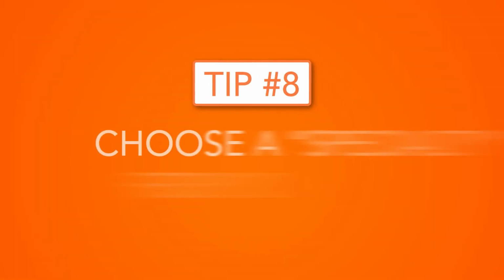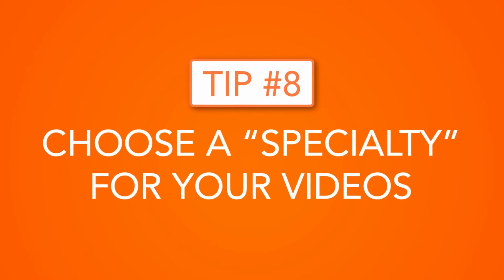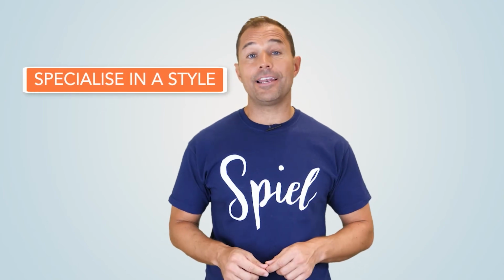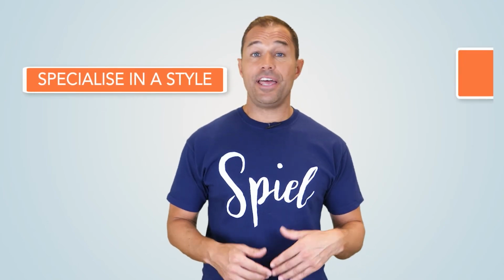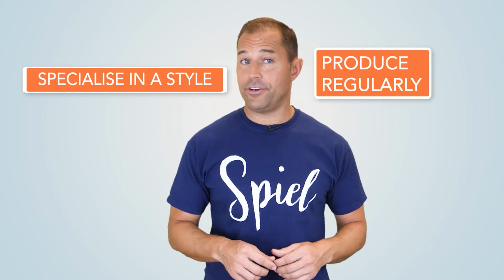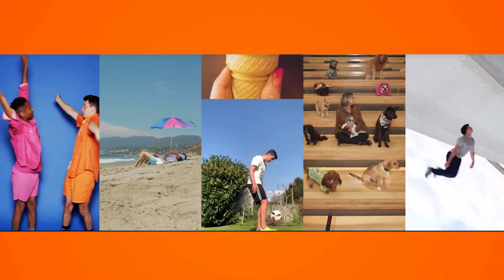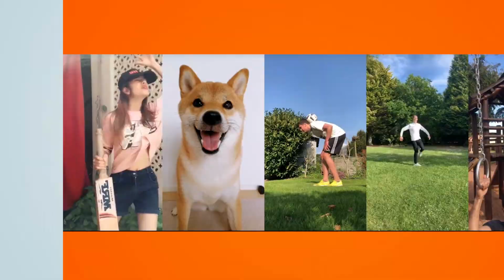Tip 8. Choose a specialty for your videos. When it comes to building a greater following on TikTok, users will more likely follow an account when they know what type of content they're getting. So it's best to specialize in a particular style of content and then regularly produce it, whether it be lip syncing, comedy, singing, edits of trending videos, or whatever interests you. So start thinking and choose your specialty.